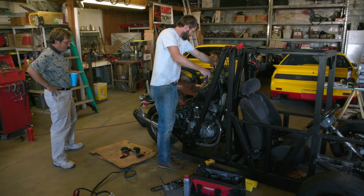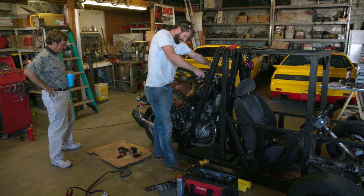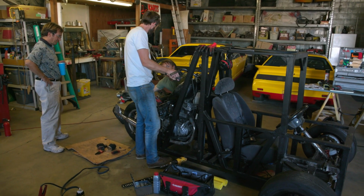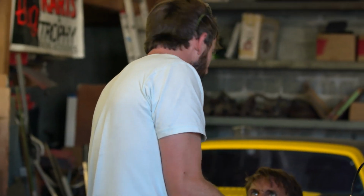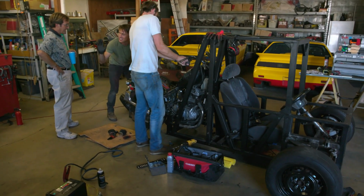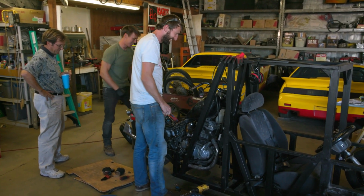You ready for it to get loud in here, Rich? Love it. All right, choke is out. Let her rip. That's 2 cylinders. And that's because it's got a hole in the header. Yeah. All right, we got 2 cylinders. Excellent, yeah. Yeah! Let us at that hill.